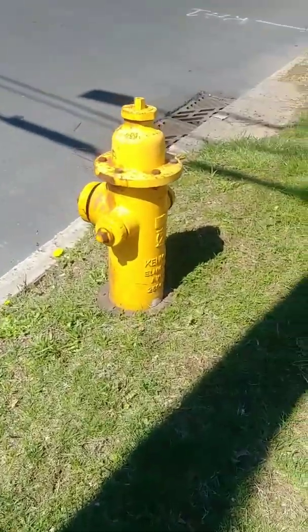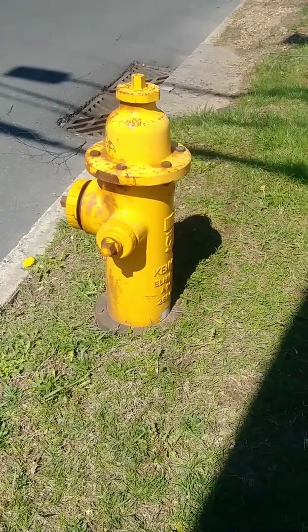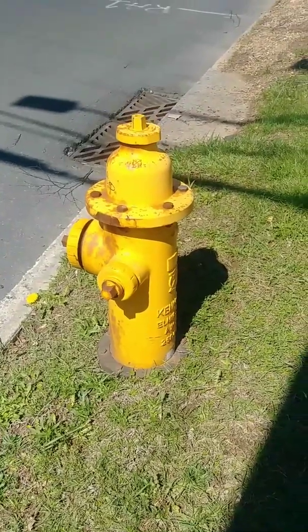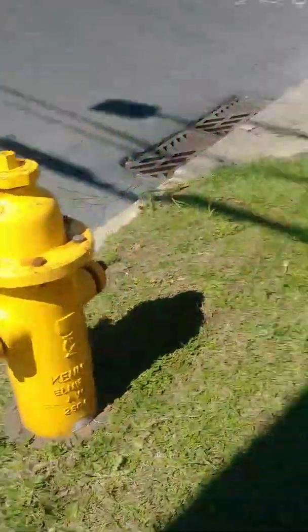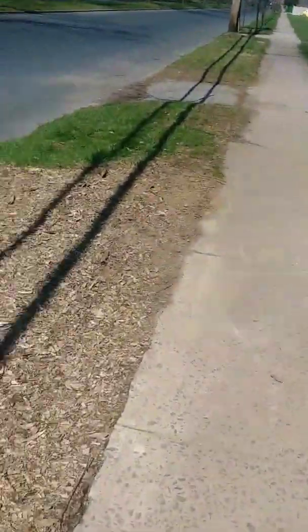And, all right, what we got here, my friends? It's a fire hydrant. And what color is it? Can anybody tell me the color? Diana, do you know the color? That's Diana, my daughter. It's yellow. Can you say yellow? Let's go.